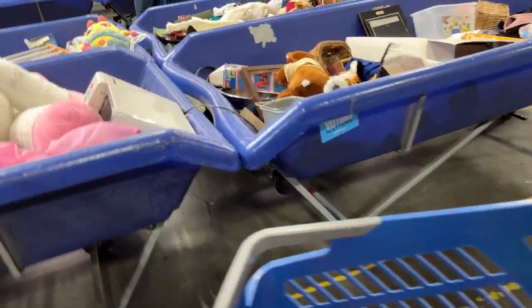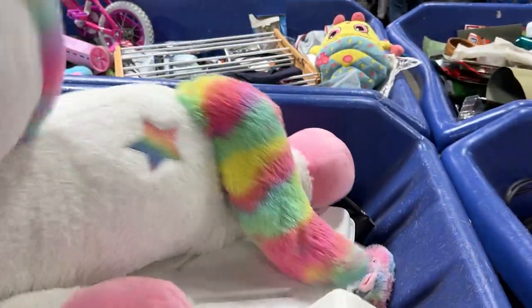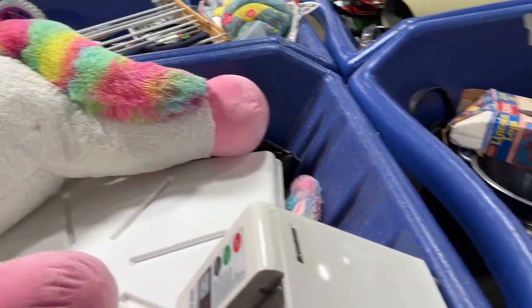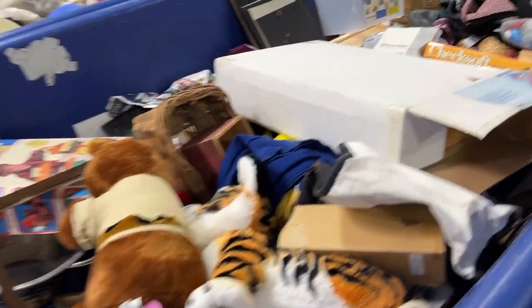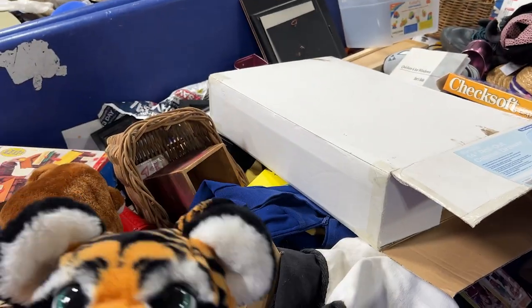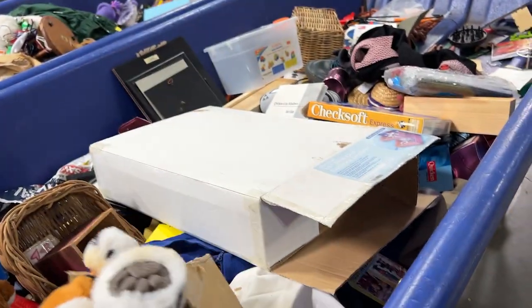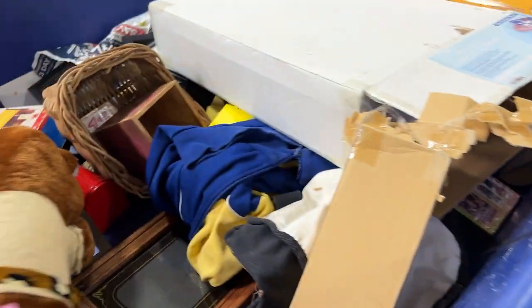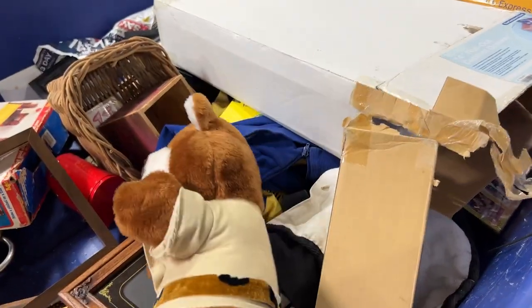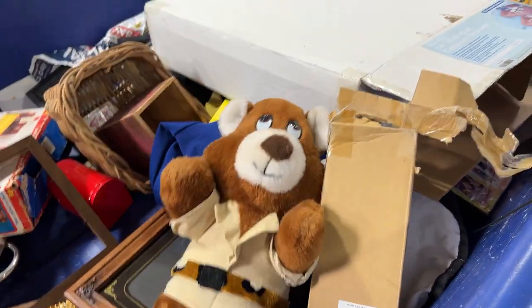That's it? It's this huge pony. Unicorn. There's a, for real, I've sold one of these before. I'd have to look him up and see. I mean, he looks pretty clean. I like that. Who's this old guy? Ace Novelty?